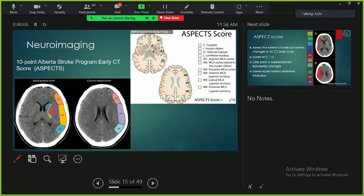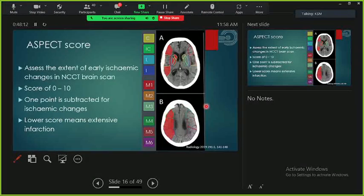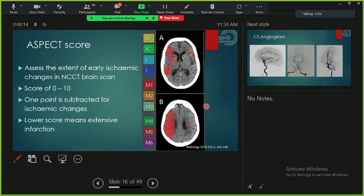and then some areas are given a number, and the radiologist looks at these areas and gives a score. So if the area is not affected, they get a 1. If the area is affected, they get a 0. So these are the areas that are marked, and then we get a score out of 10. So the score can range from 0 to 10.